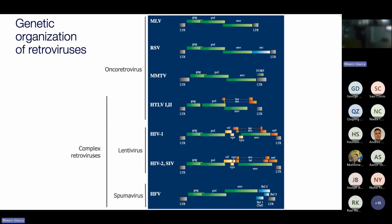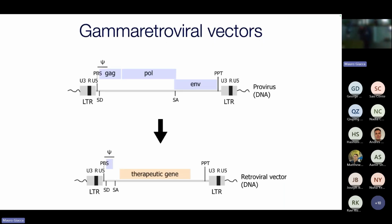This is the virus of Dr. Rous. So the Rous sarcoma virus has exactly the same structure, plus has an activated oncogene, the SRC proto-oncogene. This is a normal gene that is mutated in the virus, that is continually expressed. And this is how the first vectors were developed.